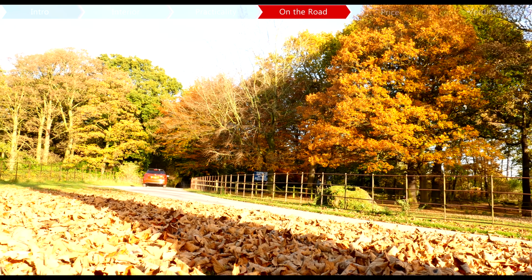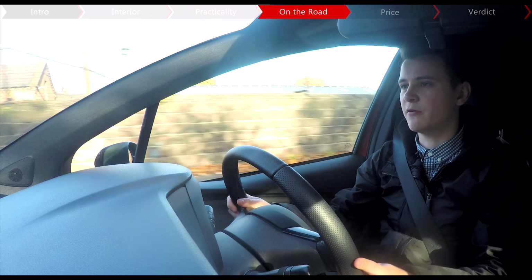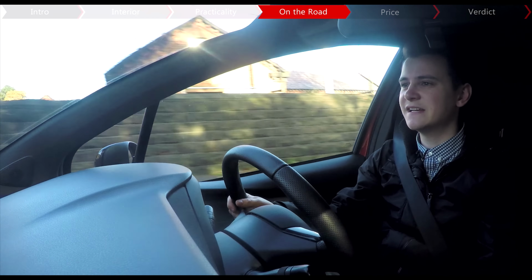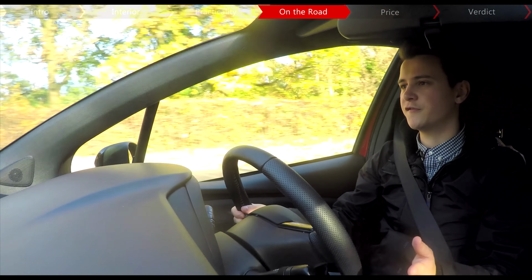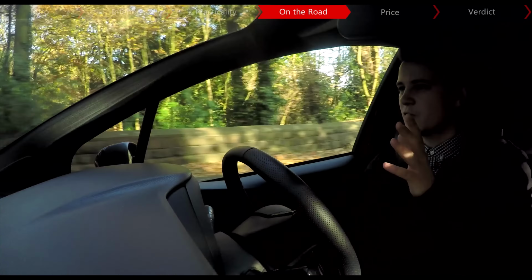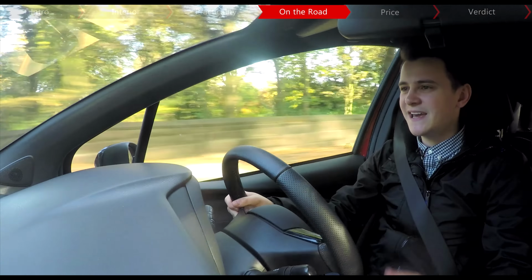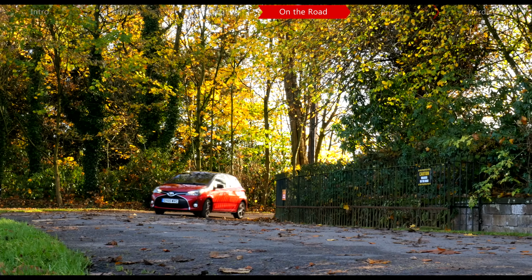So I did say that the Yaris was the sensible super mini option, and that does become abundantly clear when you head out on the road, because the Yaris isn't particularly, well, it's not particularly fun. It doesn't thrive on country roads like the Ford Fiesta does. But let's forget about boy racer driving for a second, because where the Yaris really excels is its ease of driving, be it around the city or on a country road.